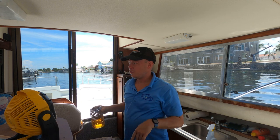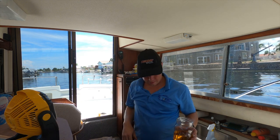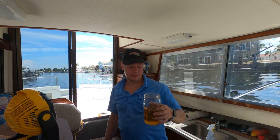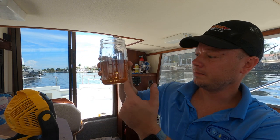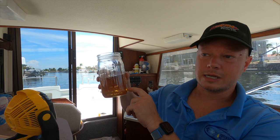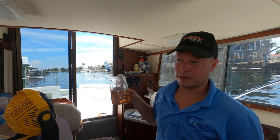So last little note on this Uniflight, the owner stated that the engine had been running very rough and poorly. The mechanic is working on it and they wanted to sample the fuel. So I pumped a little into a jar here, and sure, it looks like gas, it's clear, but this dark amber color is not good. That means the gas has started to break down. It's been sitting in the tank.